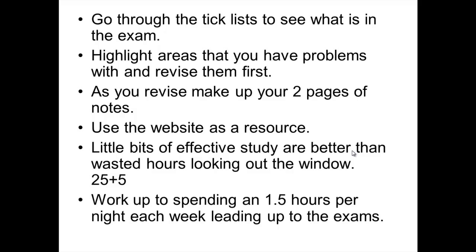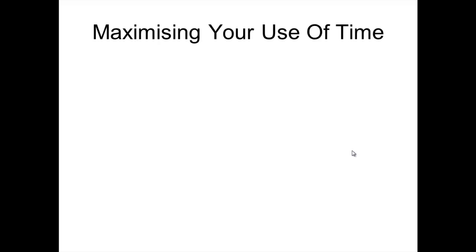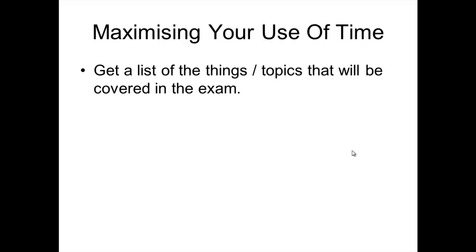So that last week before the exam, try to be doing 1.5 hours per night on this subject. Okay, and if you've got more than one subject with exams, you need to split that up as well. Okay, maximising the use of the time.